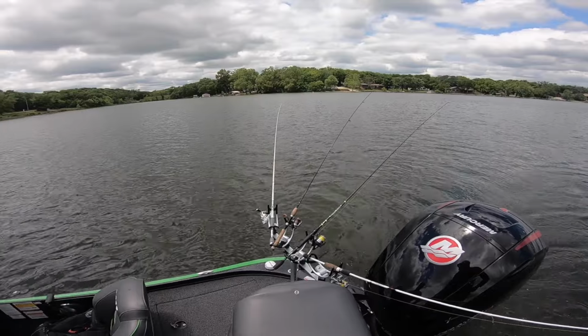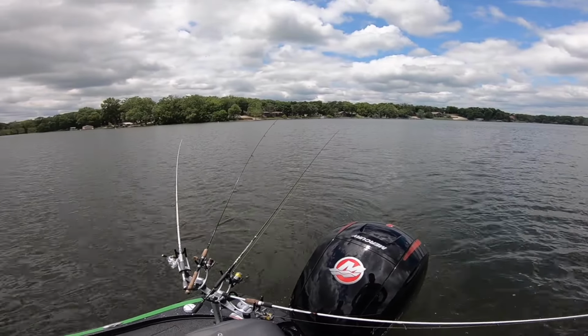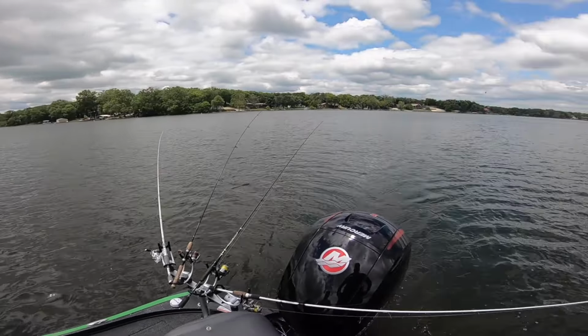45 minutes yesterday to catch a fish of any kind, and it was a largemouth, and then to catch crappie was probably over an hour. Of course, we have 2 more rods out too. Sure, but I mean, we were also hammering them.